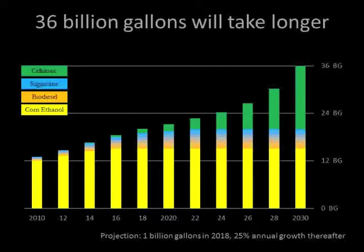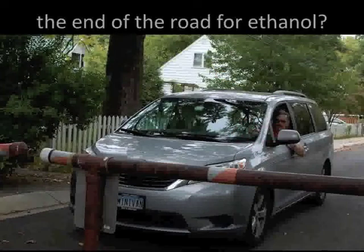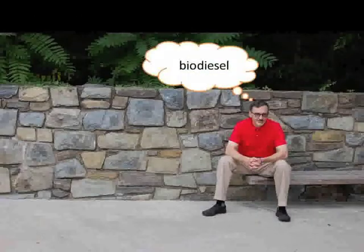So what does that all imply for the blend wall, which is the topic of our conversation today? Is it the end of the road for ethanol? So as Bruce described in his presentation, there's an opportunity under the RFS to expand the use of ethanol by the flex fuel vehicles that are already on the road, more than 15 million of them. But there are also many other pathways to expanded biofuels use. For example, there's biodiesel, there are drop-in biofuels, there's butanol, and biogas, just to name a few.